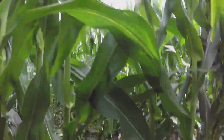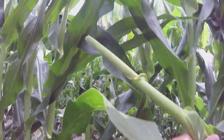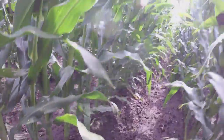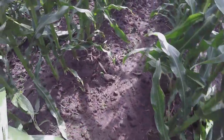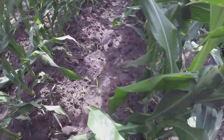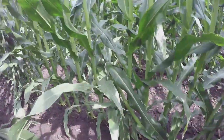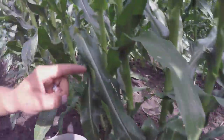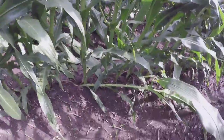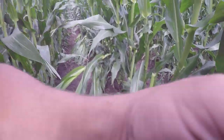Here's what we're kind of looking at. So here you can see we got one that snapped off. So it's not terrible, but there's another one. There's another one. You know, there's one over there. Over here, we got quite a few. Each one of these, so like there's one, there's one, there's one. Right here, there's about seven of them in a row.